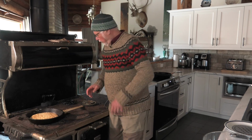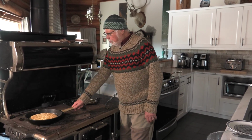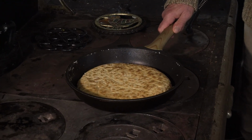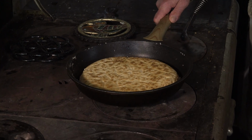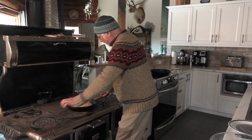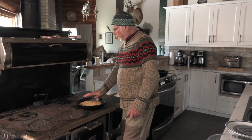One of the beautiful things about a wood stove, in fact, no other stove has this characteristic, electric, gas, I don't care what it is, is that as you move the frying pan away from the firebox, you get a perfect gradation of heat, all the way from something that can cook an egg, fry a steak, make a bannock, or all the way here that you can use just to warm a plate.